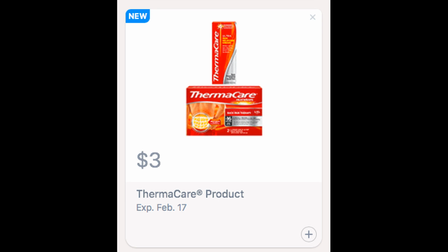Not too much going on in Saving Star as far as new rebates, but we did get this $3 Thermacare product rebate. This is going to make for an awesome deal at Walmart. We have a $3 coupon as well. You can get that Thermacare cream. It'll end up being completely free. So be sure to go ahead and add this one so that you can take advantage of it. Again, after the Saving Star, it will be a freebie.